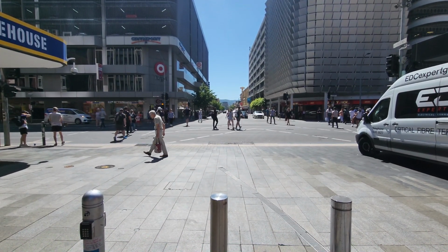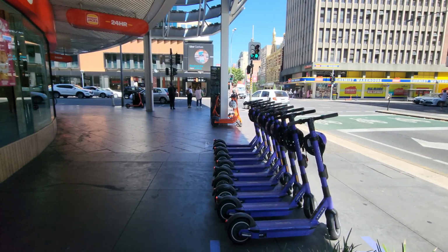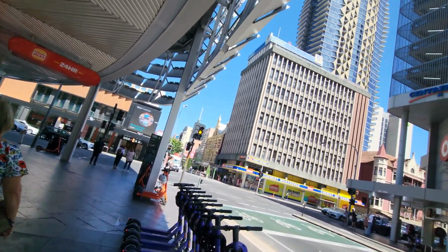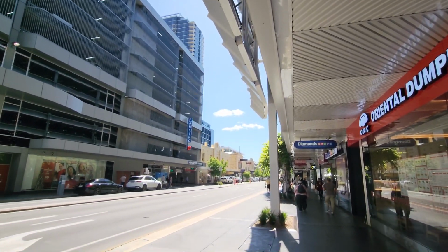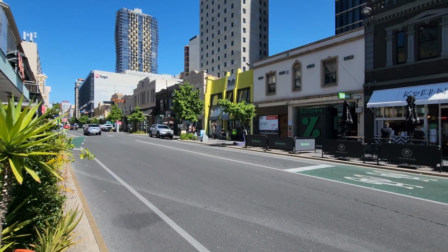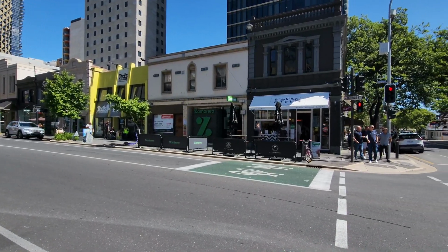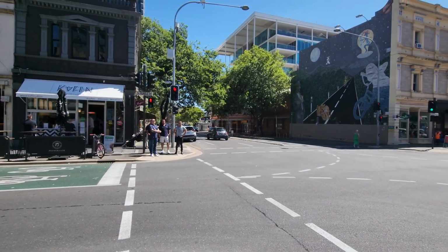So Rundle Street as well is a shopping district, but obviously traffic as well in the middle. So as our walk continues on, it's not too far to go, but if you need a coffee or a little bit of food or drink, this is the place to stop by, Rundle Street. At night time, the place absolutely comes alive, but if you still need something to get you through that little walk, this is the place to get it.